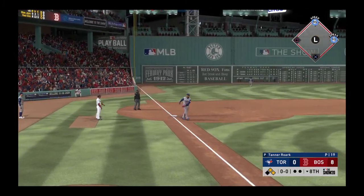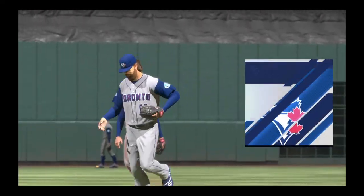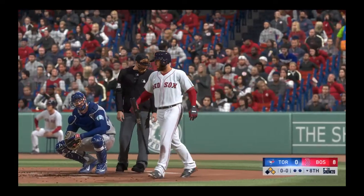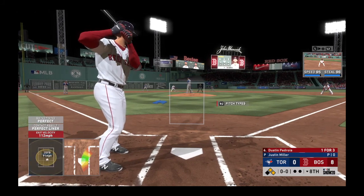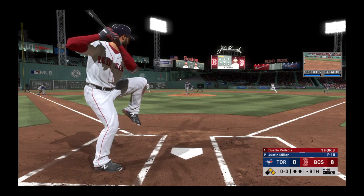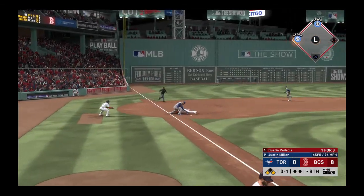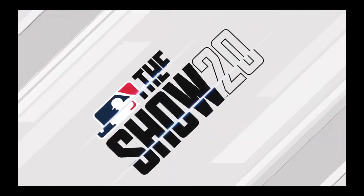And that runner will go no further than second as there are two aboard now. Justin Miller enters now in a mop-up role as he'll try to keep the deficit right where it is. Dustin Pedroia will be his first test out of the bullpen, and it'll be a tough test indeed as he'll face him with two on and nobody out here. He is in there easily as the throw bounces on the way down.